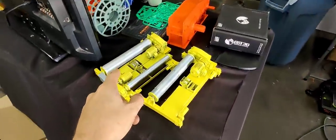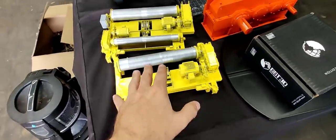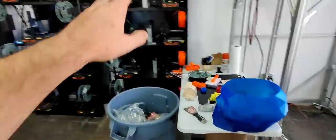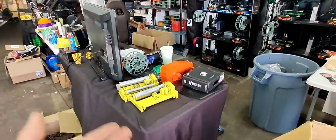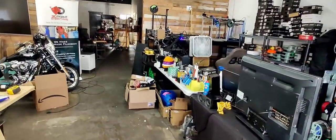Here's an example of SLA prints. I mean, you can't do this on a Frozen or whatever. Maybe you could just because it's the right size, but I couldn't get 1, 2, 3, 4, 5, 6 of these prints done in less than 10, 15 days and then have them shipped to me. Anyways, let's go on to the next point.